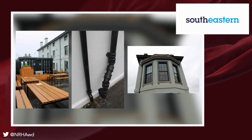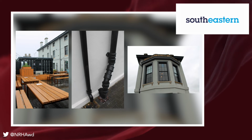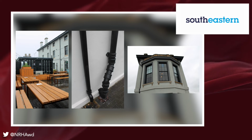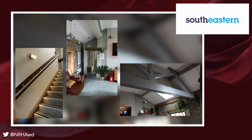Externally, the roof has been reslated, the prominent chimneys have been restored, and the external stucco has been repaired and repainted. In addition, the rainwater goods have been replaced and supplemented in cast metal, whilst the surviving door and window features have been retained and repaired.